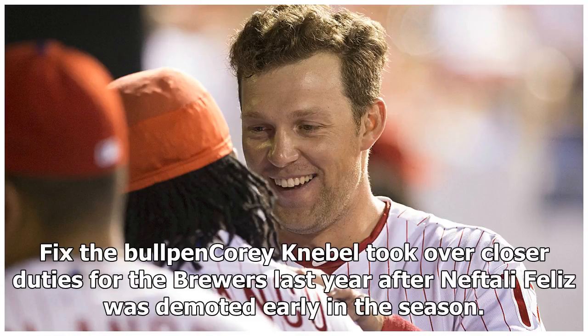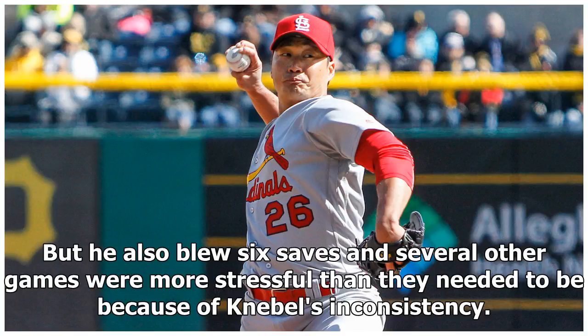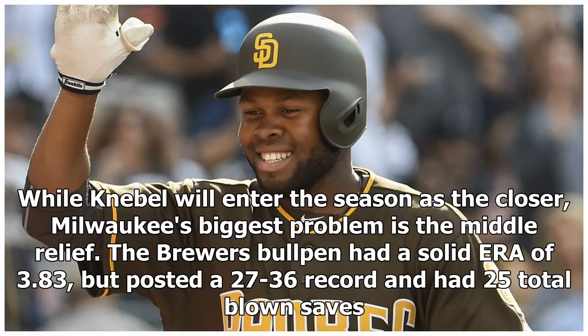Corey Knebel took over closer duties for the Brewers last year after Neftali Feliz was demoted early in the season. Knebel wound up going to the All-Star game and recorded 39 saves. But he also blew 6 saves, and several other games were more stressful than they needed to be because of Knebel's inconsistency. While Knebel will enter the season as a closer, Milwaukee's biggest problem is the middle relief.